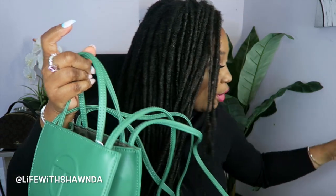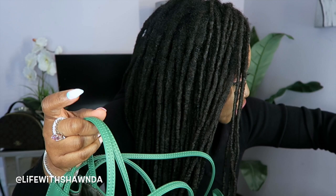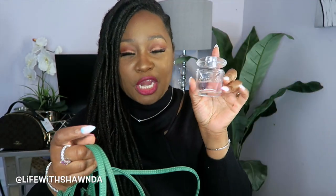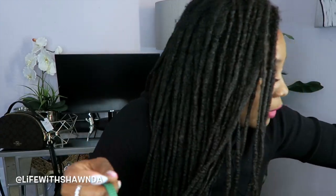If you want to add a perfume or something, let's add a perfume just to give you guys an idea of what all you can fit. Now I would never just put my perfume loose in here, but I just want you guys to get an idea. You can put a perfume in there. You can put a mirror. I have my little Coach mirror, not Coach, my Chanel mirror that I'm gonna throw in here. You can throw in all kinds of stuff, lipstick. To me, it fits plenty.